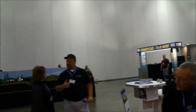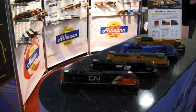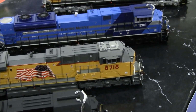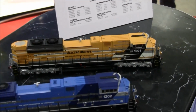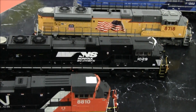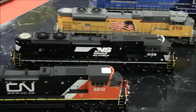Another announcement they have, we'll have to work around some folks, is the SD70 ACEs with the updated PTC antenna arrays. Right here, as you can see, so more money out of my wallet. They've got the Caterpillar here. They've got the Electromotive Demonstrator, Norfolk Southern, the PTC antenna arrays, and the Canadian National version of the SD70 ACEs with updated tooling. So, lots of announcements here at the Athearn booth.